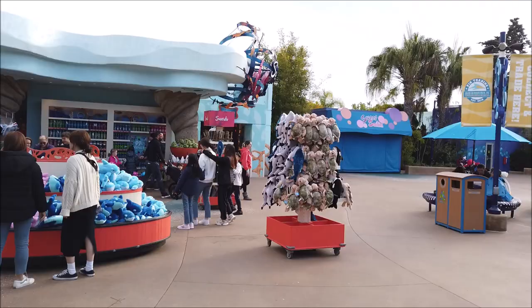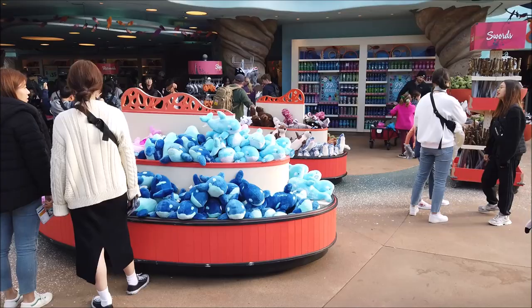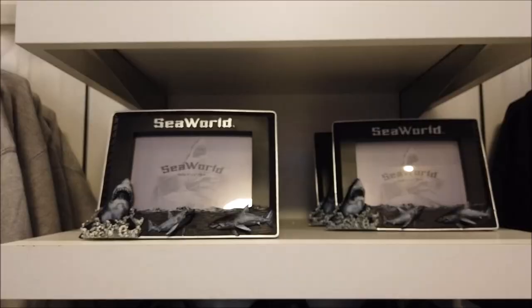Something I never really thought about, but part of the SeaWorld store is outside. They have 2 things of plushes out here. Actually, and this too. What happens when it rains? I can see this one rolls, but do these ones roll? I guess they must. I haven't seen this stuff before. Got a shark picture frame. Sharks on mugs.